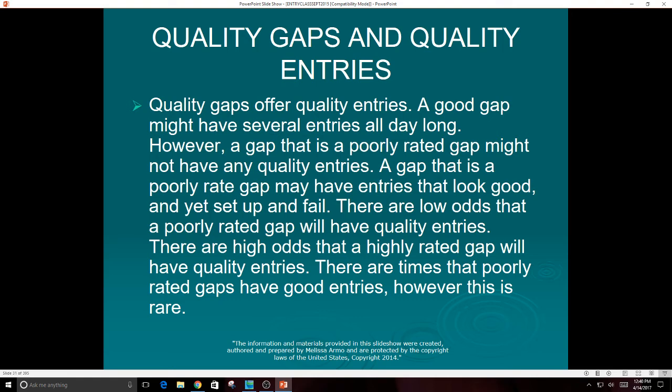A poorly rated gap may have entries that look good, and then they set up and fail. That's why you've got to have a system in place, which I do, which is the 26 points, to determine the good gaps. Because something could gap and it could look good, but then not have the entry, and it fails, and you get stopped or you lose. So you have to have a way to qualify the gaps, and that's what I do in the rating system and the points in the Golden Gap course.